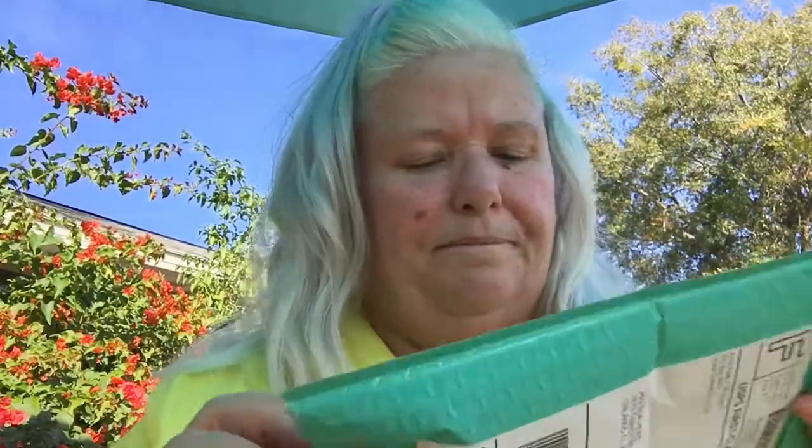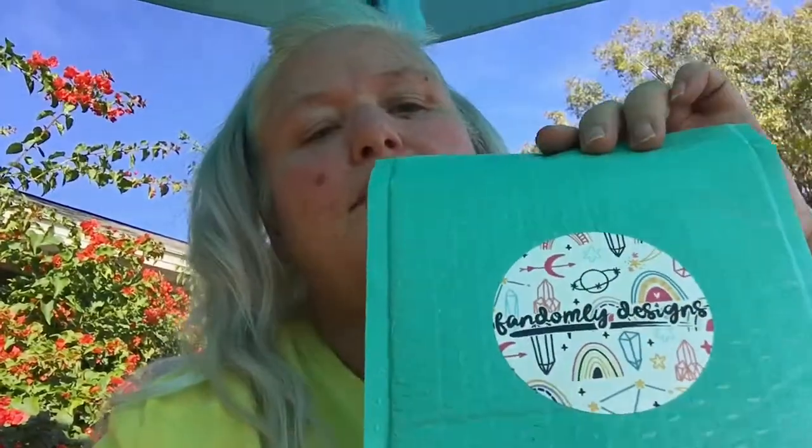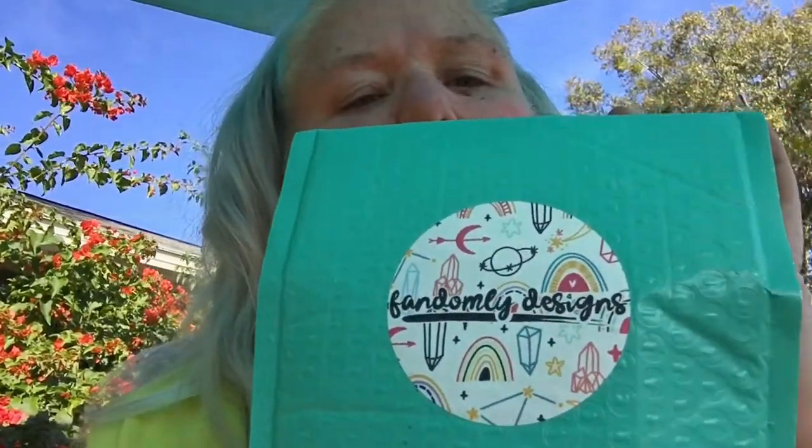All right, guys, so we ordered another mystery pack, and as you can see, it is from Fandomly Designs. Obviously it's going to be fandom merch. They are from Coral Springs, Florida. I found them on Etsy, and they offered a mystery pack.